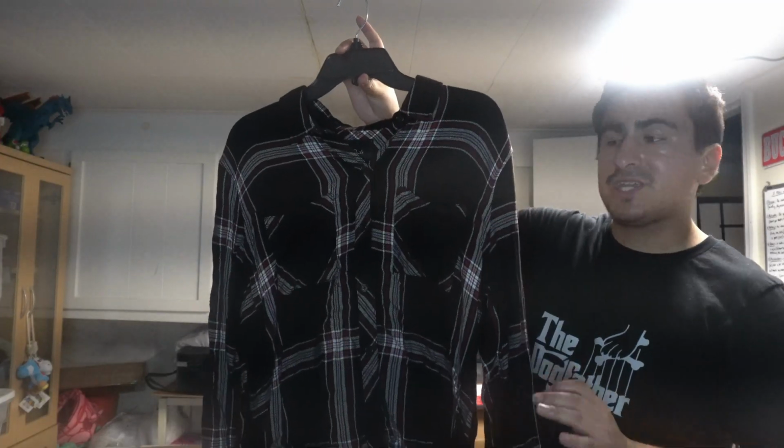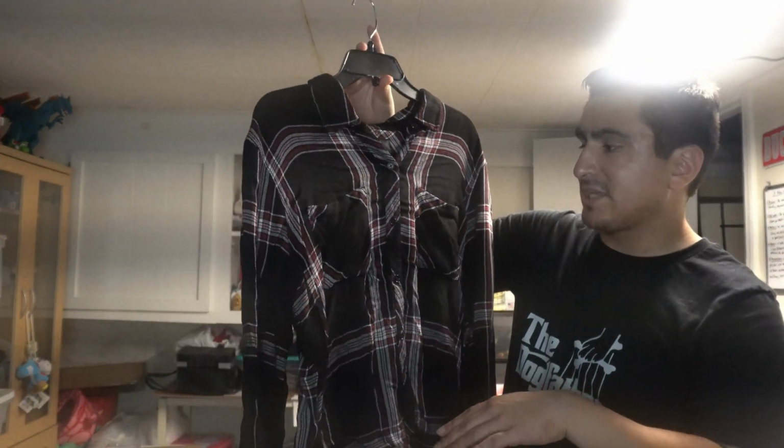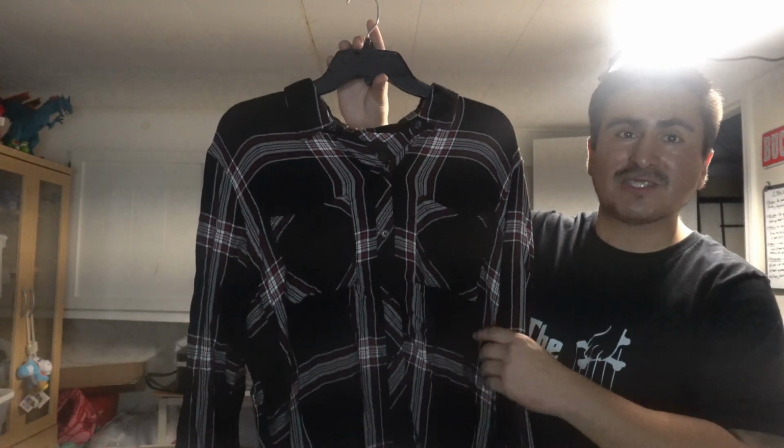And you have this really neat button up from Rails for women. Never heard of it. It looks nice, has kind of like a plaid design. So hopefully somebody that likes this type of design, a woman, would actually buy this and I can sell it.